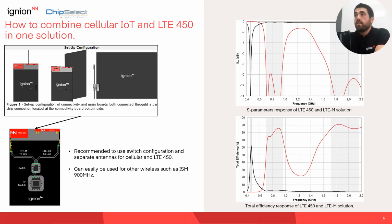So this is one of the examples that Ignion provides to customers that are interested in covering this LTE 450 with optimized antenna performance and meeting the certifications that are needed for this specific band, and is a combination of both antennas. This is the OM extend with the 3OM extend, and we can see here the combination of them with a recommendation to use a switch configuration and having this antenna separated once covering.